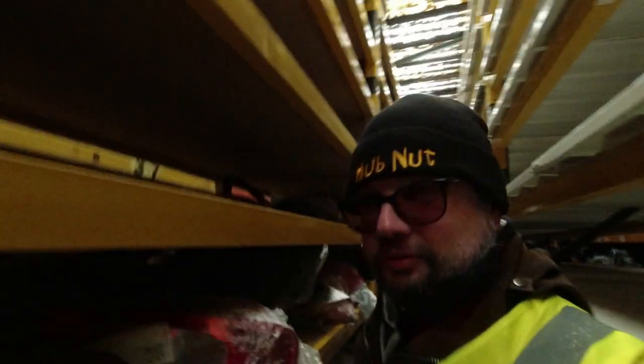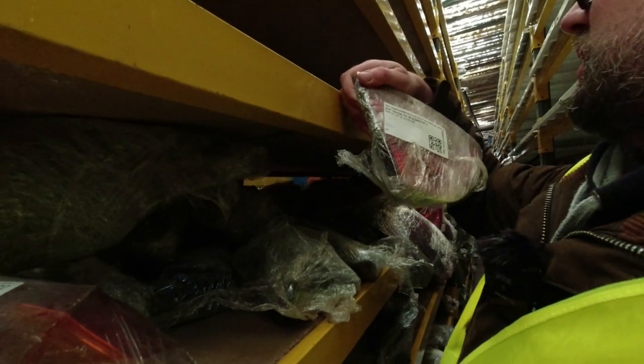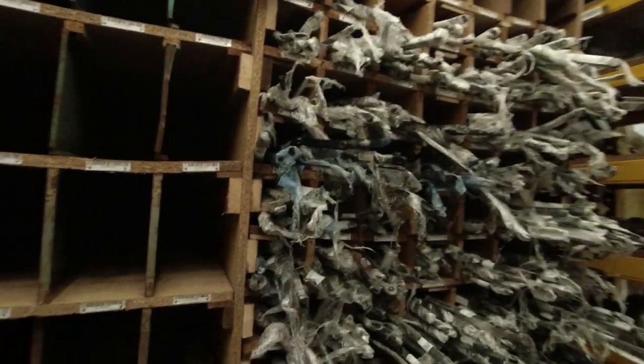You'll have to excuse the poor light, but this is one of their storage units. So what have we got here? That is a rear light for a Seat Toledo. So it's got the QR code on it, so they can scan it. The system will tell them where it's located, no doubt. But yeah, all manner of bits and pieces.